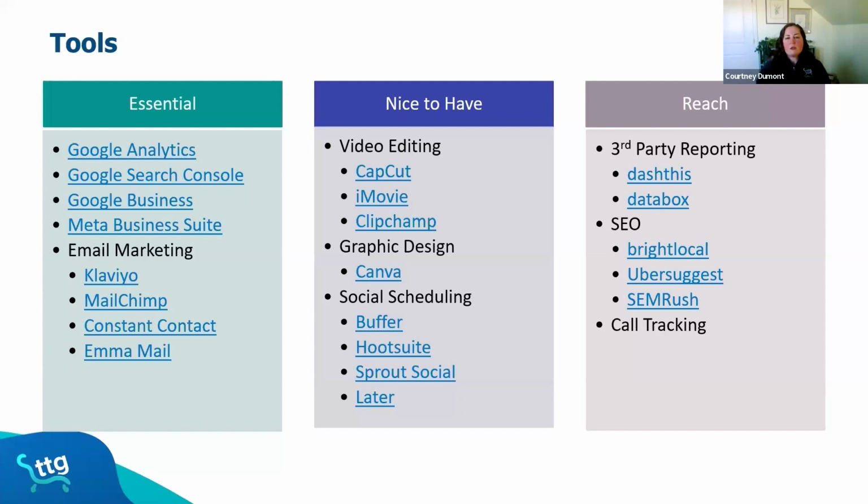And then finally, I included social scheduling tools here. As I mentioned, the Meta Business Suite, if you're using that, you can schedule posts for Facebook and Instagram there. But sometimes people prefer to be able to schedule all of their content in one platform, or they're looking to schedule content for other platforms. They might schedule what they can through Business Suite and then use something like Later to schedule TikTok, etc. I really like Buffer. I find it to be the most affordable because you can pay per channel. So we have a lot of clients that will use Buffer to schedule LinkedIn posts and Google Business posts, but then use the Meta Business Suite to schedule their Facebook and Instagram posts, and that works out really well.